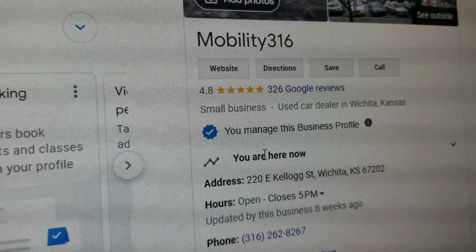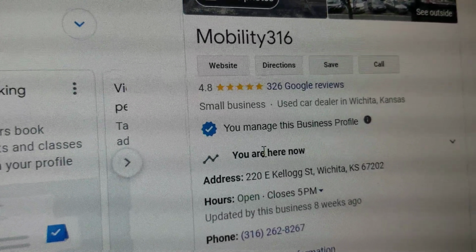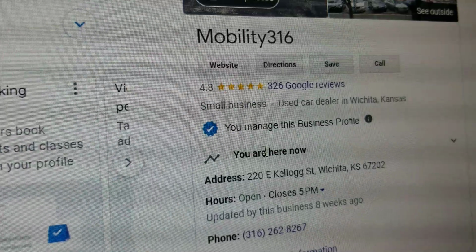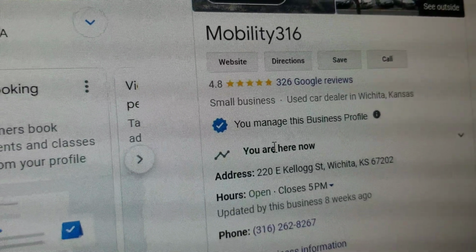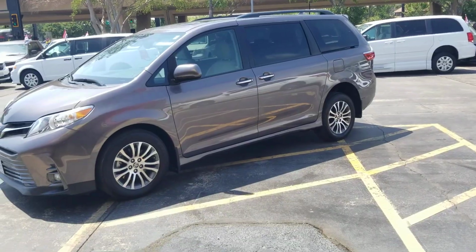So if you want the 1, 2 and 3 star experiences, you go ahead and deal with the general public and those low-end dealers. If you want 5-star vans with 5-star service from a company that's been doing this for over a dozen years, I look forward to working with you. All right, back to the van.